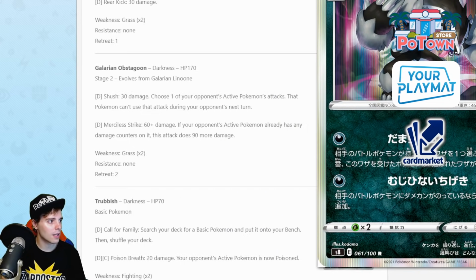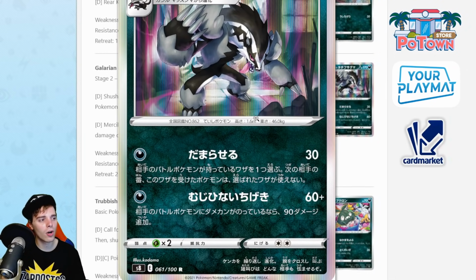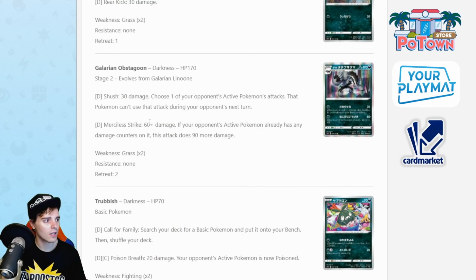Choose one of your opponent's attacks. That Pokemon can use that attack during their next turn. We've seen that it's like Amnesia from some cards in the past. It's not too good because the opponent can just attack with something else.